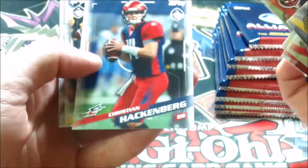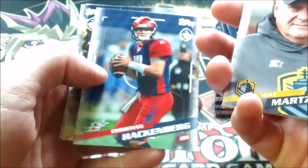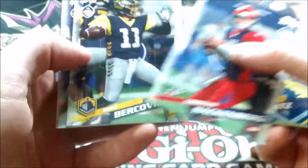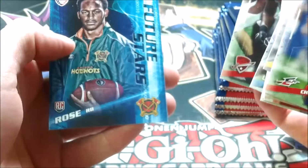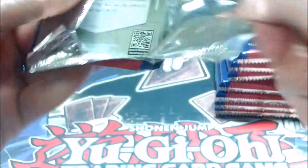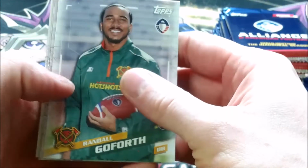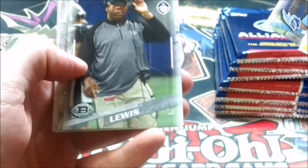Okay, here's one, Christian Hackenberg. He was obviously a big name in the NFL for not succeeding to his expectations, being a second-round pick by the Jets. Christian Hackenberg was originally the starting quarterback for the Memphis Express at the beginning of the year, and ended up losing that starting job to Zach Mettenberger, who ended up losing that job to Brandon Silvers, I think. Yeah, the Memphis Express did not have very good quarterbacks.